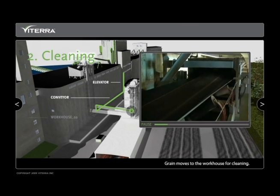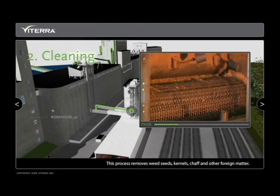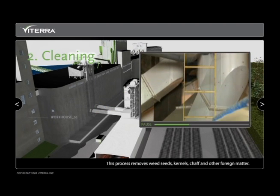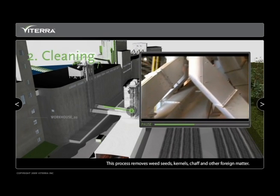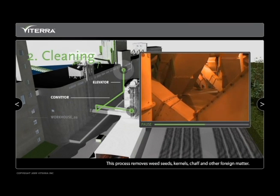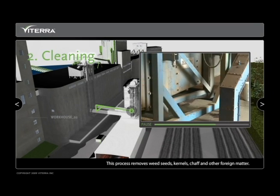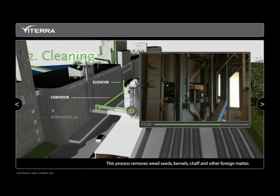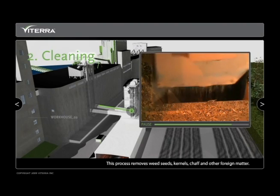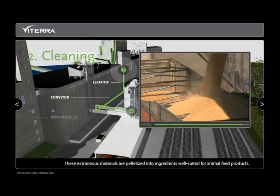Grain moves to the workhouse for cleaning. This process removes weed seeds, kernels, chaff, and other foreign matter. These extraneous materials are pelletized into ingredients well suited for animal feed products.